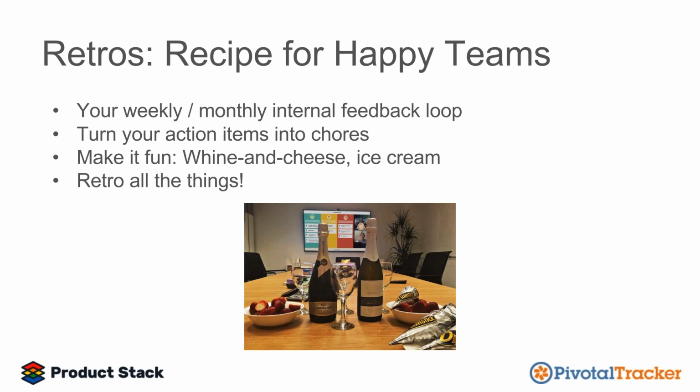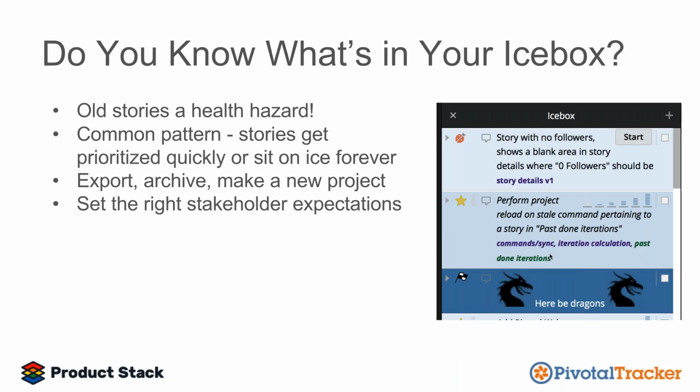And again, it's good to do retrospectives, not just for software. It's not just for Scrum teams. It is for everyone. Next slide, please.